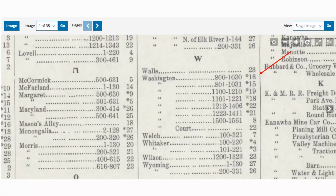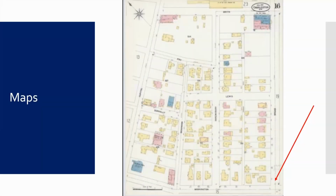So we'll zoom in there, and here in the middle is the W section. So all of the streets that begin with W for Charleston at this time. So if I was looking for 1002 Washington, this tells me that that address should be on page 16. So I'll go to page 16, and then there's Washington at the very bottom.